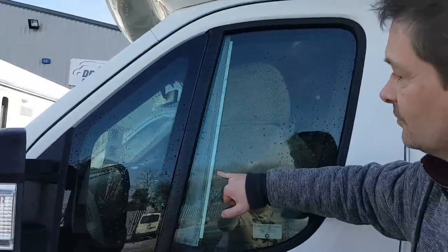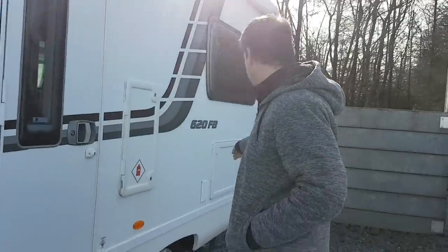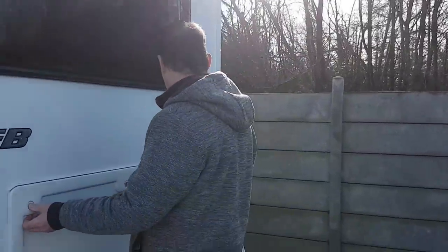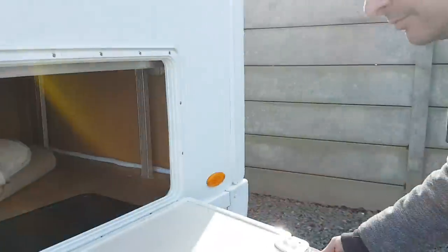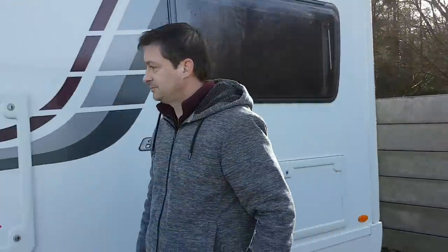Oh, you've got these, look. This is what I wish we had. Little blinds on the front. Oh, you've got a garage here, look. And it's LPG. I don't really know what LPG is, but... Oh, wow. Yeah, the boot was perfectly good. Gosh, that goes back. That's brilliant. Not as big as ours, but that'll do the job. That'll definitely do the job, babe.